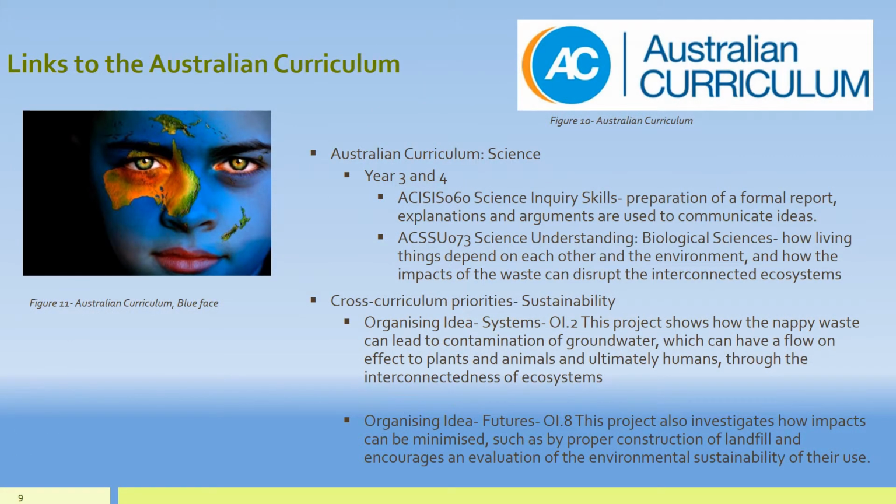It fits with the Year 3 and Year 4 Australian curriculum. It addresses creating a formal report with explanations and arguments used to communicate ideas. It also addresses biological sciences, discussing how living things depend on each other and the environment, and how the impacts of the waste can disrupt the interconnected ecosystems. This also meets the cross-curriculum priority of sustainability, organising ideas 2 and 8.